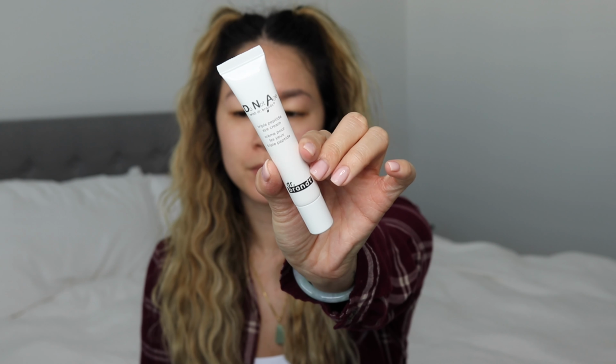I'm excited to try this out. This retails for $28. Next we have Dr. Brandt DNA Do Not Age Triple Peptide Eye Cream. So this helps with wrinkles, dark circles, puffiness, and hydration. This retails for $82. A little bit under our eyes right now.